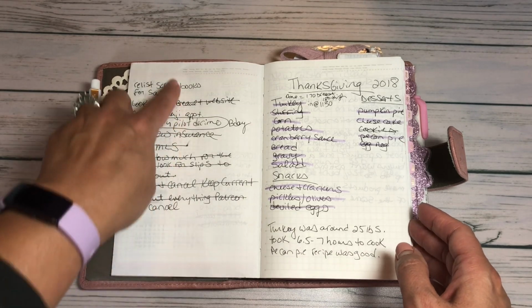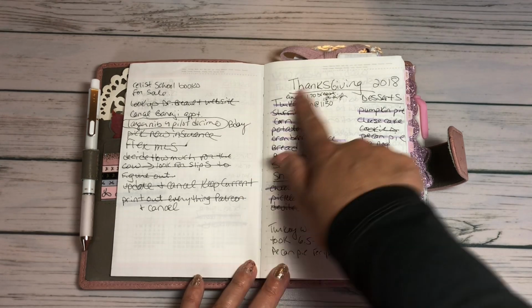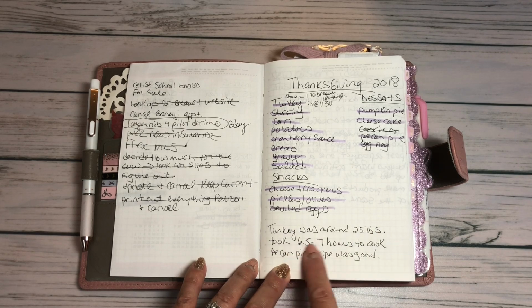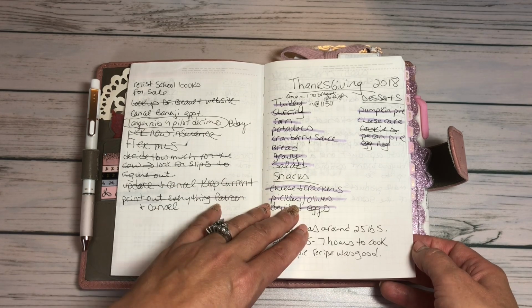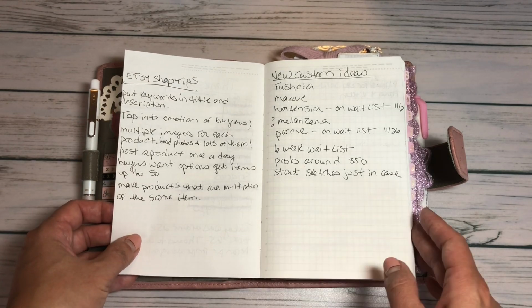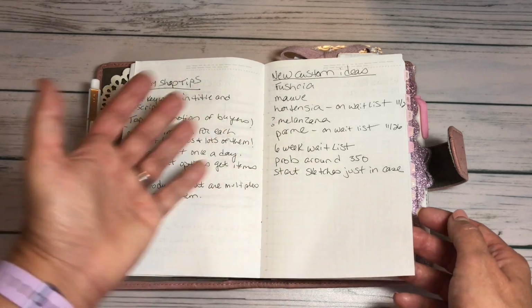And then same thing here. This is basically just list making. This was my plan on Thanksgiving, the things that I was cooking, how big the turkey was, how long it took to cook, and so forth. So just this way I had this stuff to be able to come back and reflect on. I did put some other things in here.